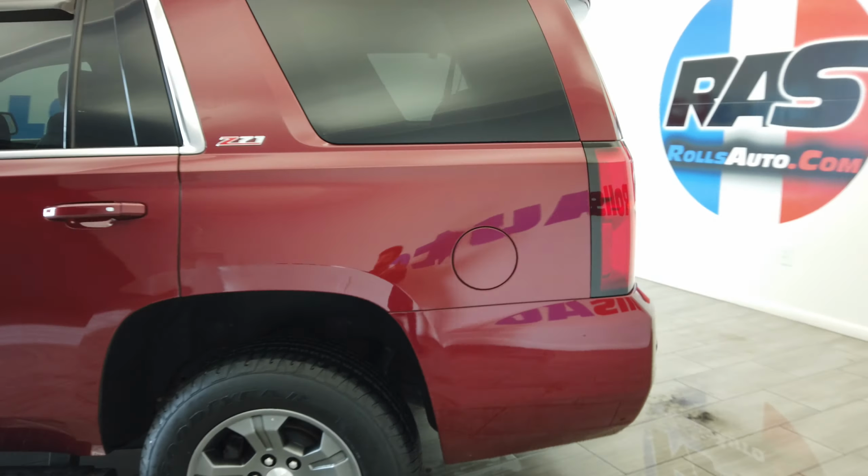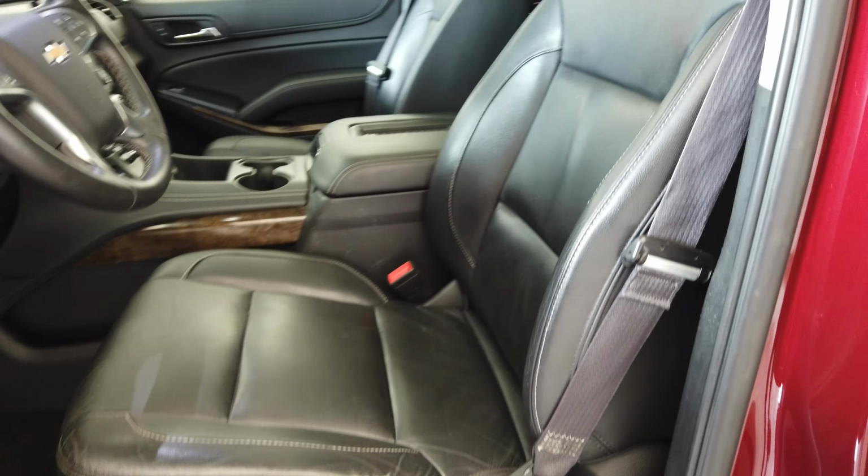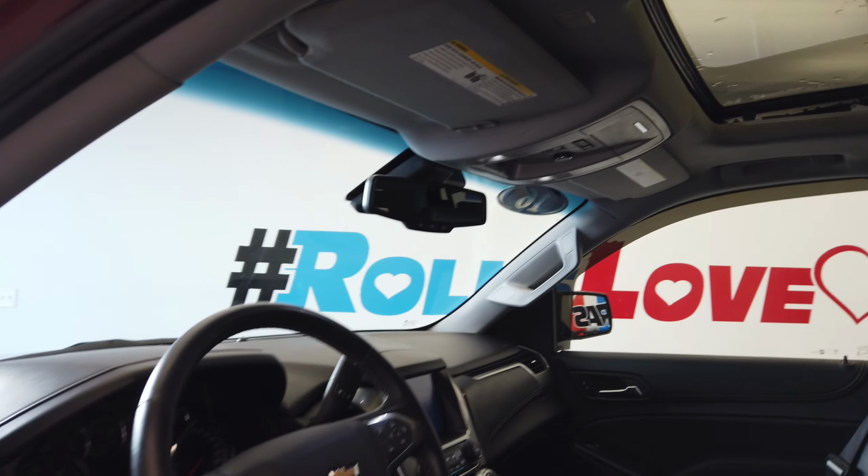Very nice black leather interior with wood grain. We have these Bose speakers. We have that beige and black interior.